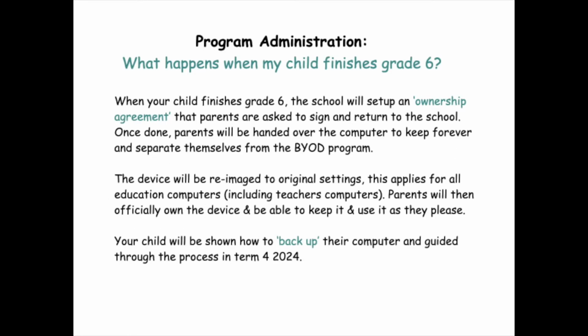So what happens when my child finishes grade six? The school will set up an ownership agreement. The parents are asked to sign and return to the school. Once this is done, parents will be handed over the computer to keep forever, and that separates themselves from the school and the BYOD program. The device will be re-imaged back to the original settings. Then parents officially own the device and they're able to keep it and use it as they please. Your child will be shown how to back up their computer and guided through the process in term four.